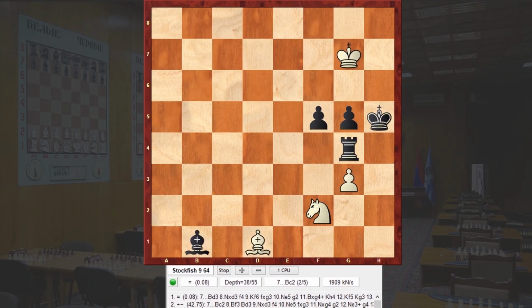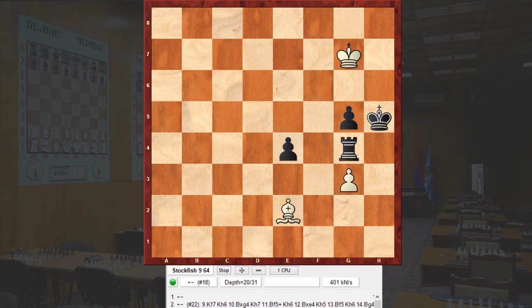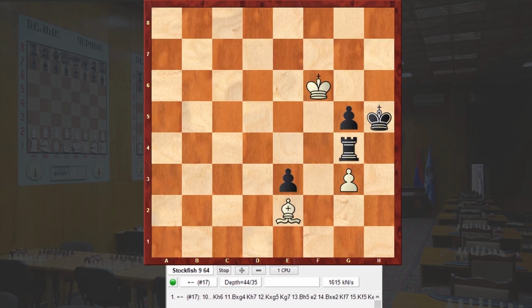So after f5, black is capturing with the pawn and king g7. A very important move. White is both moving away the king from this dangerous diagonal and is placing black in a position of zugzwang. Bishop d3. Well, if bishop e4, then knight takes e4, and then bishop e2. If e3, then king f6, and black is in zugzwang. After bishop takes g4, the game is over.